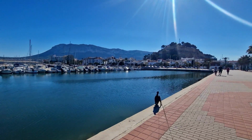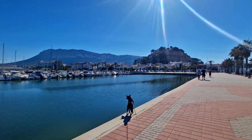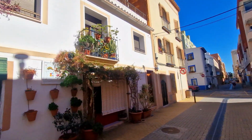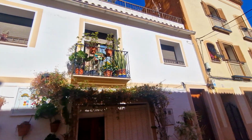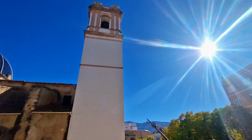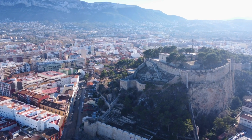We drove back down to the coast and arrived at the seaside city of Denia, which we wasted no time in getting out to explore. Denia is a historical city in the Alicante province and marks the halfway point on our journey from Alicante to Valencia.